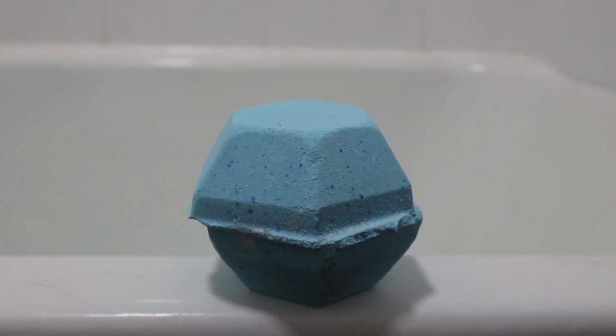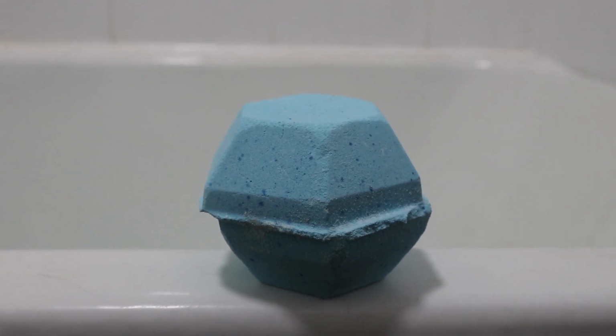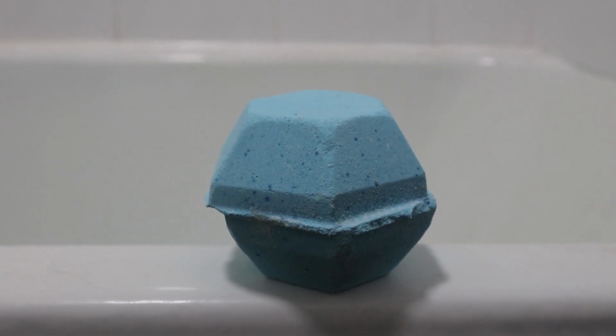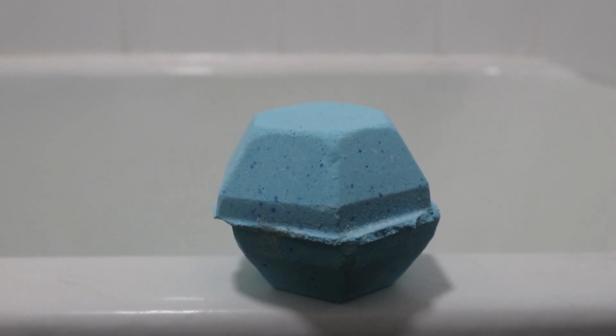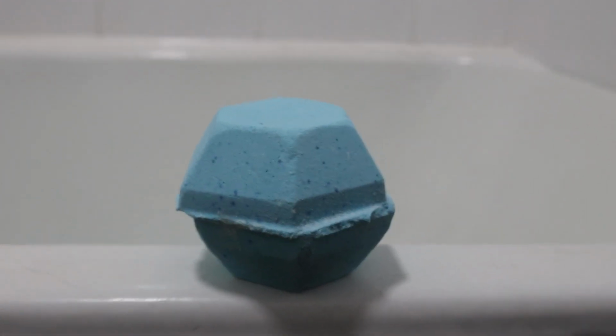Interesting. So this one is actually a really strong smelling bath bomb. I've smelt it in my bedroom for like 3-4 weeks now since I got it, so I thought it was time to use it and see what it's like. So let's pop her in and see what happens.